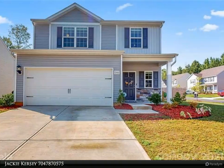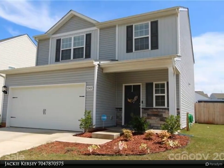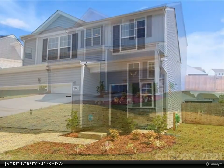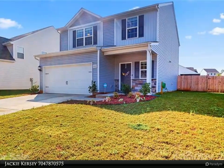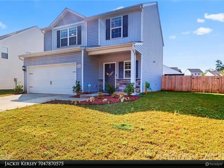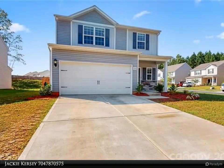A little bit about me: I'm a beautiful, well-maintained, like brand new home that wants to become part of your memories that you will be making. I offer an open floor plan on my main level, which is perfect for entertaining. Not to brag, but I have a walk-in pantry, soft close cabinets, and granite countertops in the kitchen.